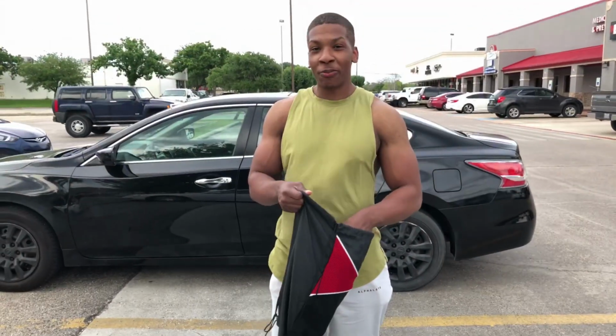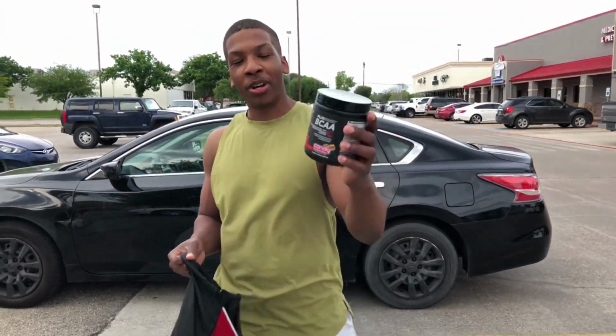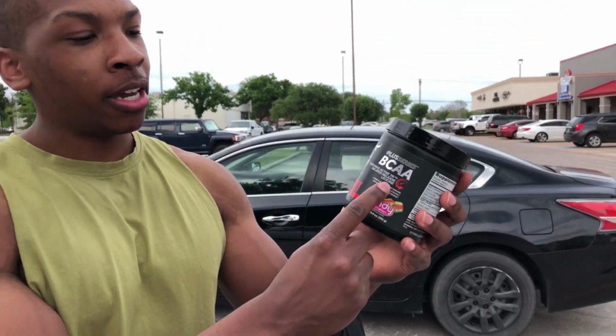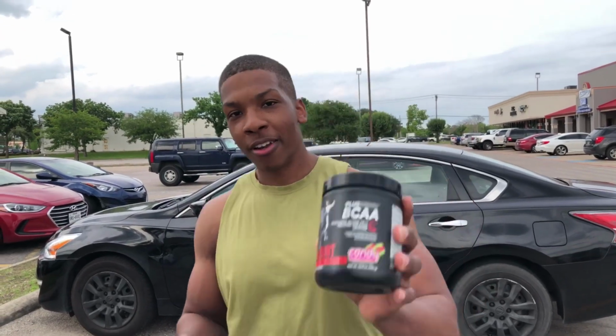Alright, so me and Jesse just finished up our workout. This is usually what I take after I finish working out. These are just my BCAAs. What I like about this one is it has a lot of leucine in there. That's really for muscle activation. That's what I'll be taking. This is Candy Watermelon by Betancourt. That's what we're doing.